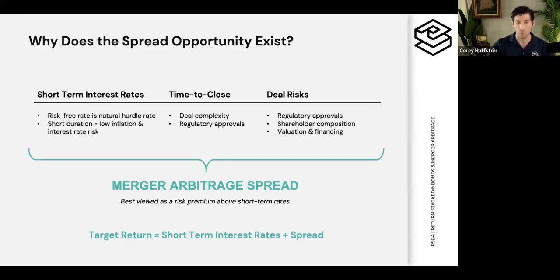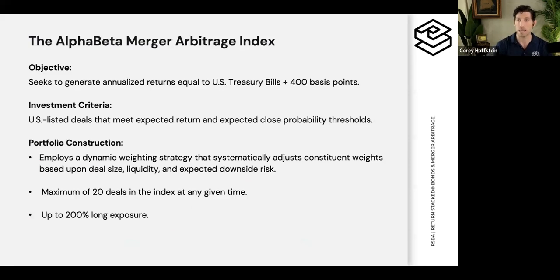And so what we ended up doing was sourcing a manager, a firm called Alpha Beta, who'd been running a merger arbitrage strategy in their hedge fund book for the last several years, and getting them to extract that actively managed strategy and turn it into an index. And so our merger arbitrage strategy tracks the Alpha Beta merger arbitrage index, or seeks to track it.